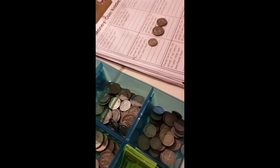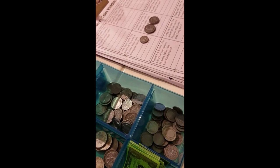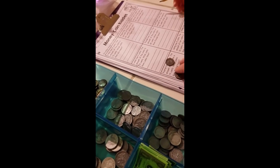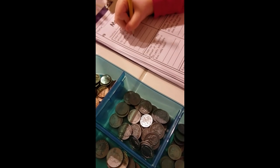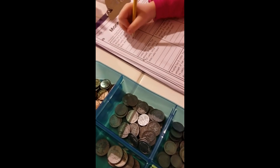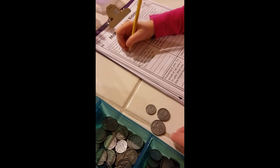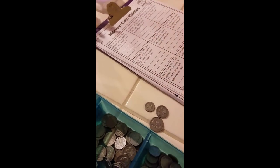A dime is 10 cents. So count up your money. 25, 30, and when we add a dime, it's 40. Okay, so now you got to write down what coins does she need? You don't have to write the word. You can just write the money amount. And that's fine. Okay. 25 cents. And then you did a dime. 5 cents. Mm-hmm. And 10 cents. And then just draw your line and add it up.